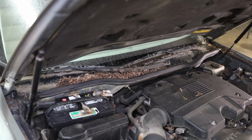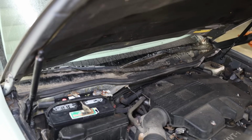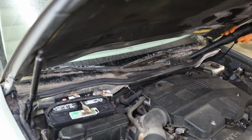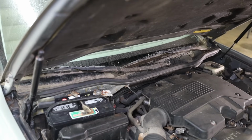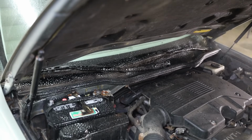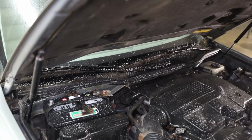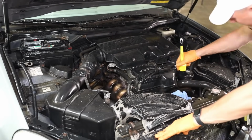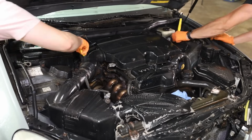Okay, so while we move on to the engine bay, I want to take a second to explain what our main goals for this car were. The owner really plans on replacing a lot of stuff, and he wants to get this car running again because he loved it so much. So as detailers, our main objective is just to make it clean and safe for the mechanics to work on it, because I promise you, no mechanic will touch a car in this condition, nor would they want to, and I don't blame them. So our main goals: get this car clean, get it safe to work on, and most importantly, make the customer happy.